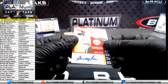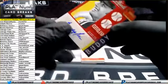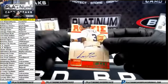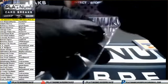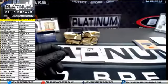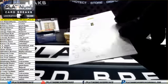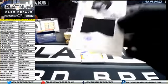Next up for the Cleveland Indians to 125, Buddy Bell, auto. I guess I should have known it's an orange jersey. Rookie, Yuri Perez for the Nationals, 3 of 10 rookie auto. National Treasures Relic Auto to 99 for the D-backs, Adam Eaton. Nice. It's an NT baseball card. Arizona D-backs going to Garth.